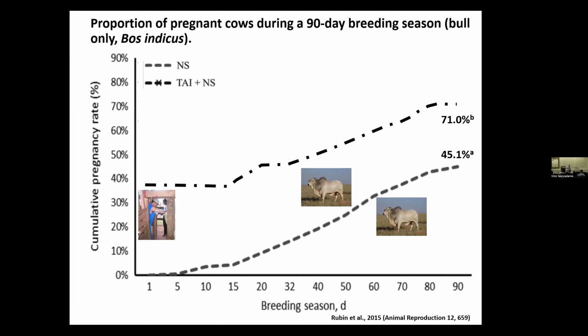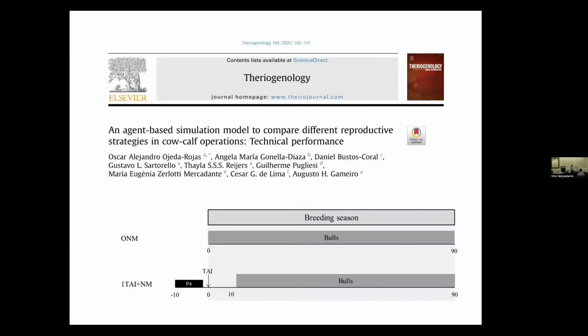That's the advantage right there. And it carries all the way through to the end. Very good. I'm going to show you now a couple of papers.